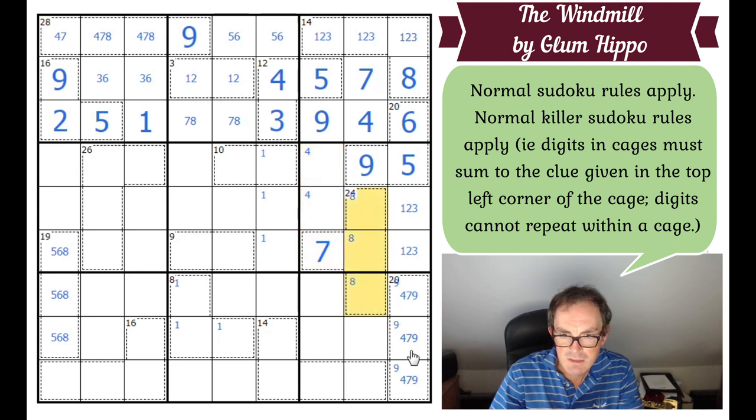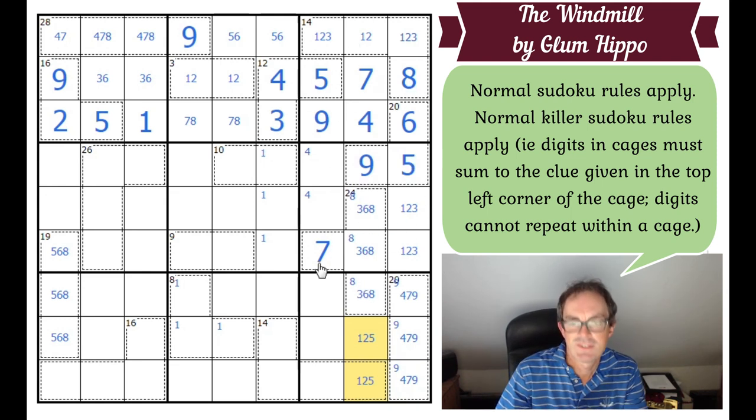15, these we need 9 more. We can't use 4-5, 1-8 or 2-7, so this needs to be 3-6 and 8. This is not 3. 1-2 and 5 at the bottom there. And stuck again.